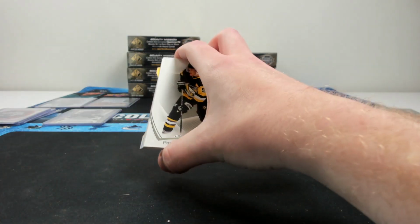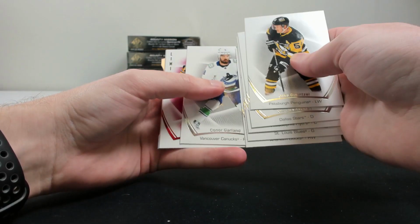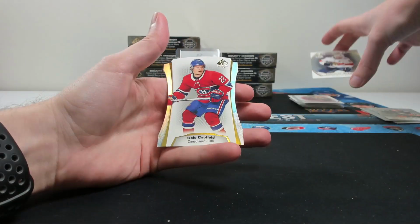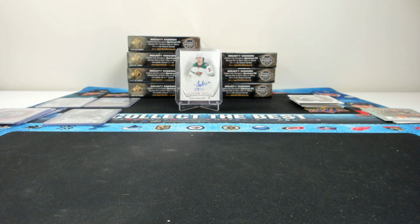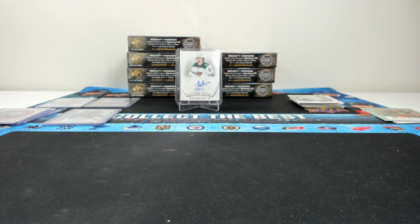Another die cut and another good one. Marchand for the Bruins, Barkov on the Spectrum FX for the Panthers, and Caulfield for the Habs on the die cut. So, nice Caulfield die cut. Yeah, these are super clean.